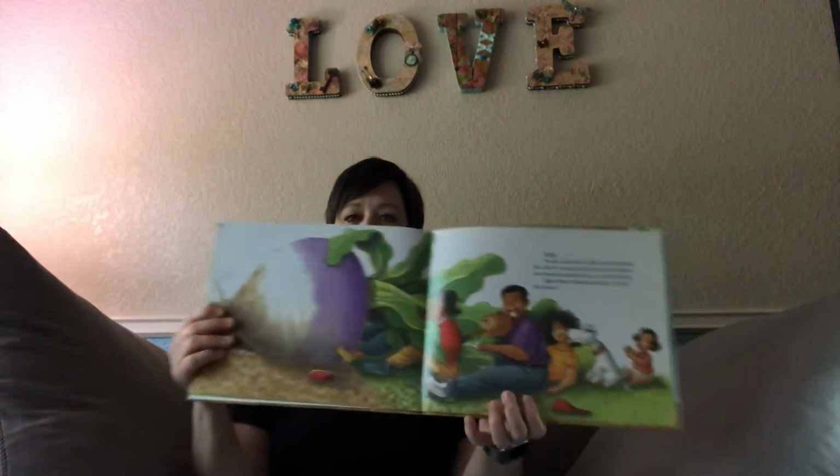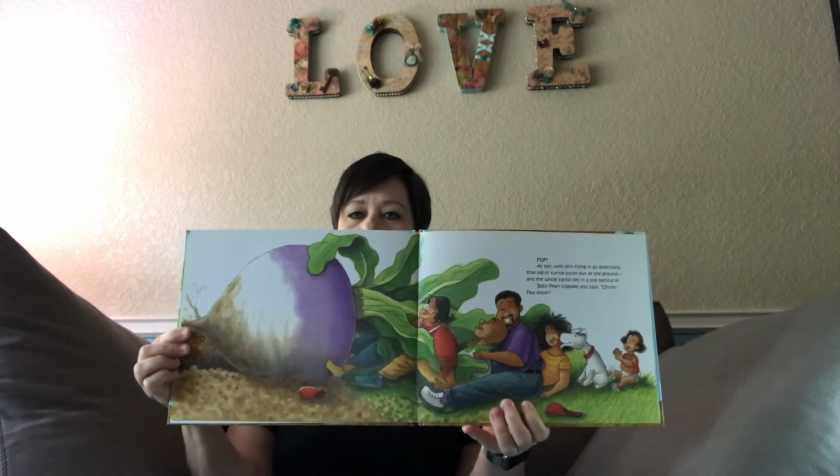Pop! At last, with dirt flying in all directions, that big old turnip burst out of the ground, and the whole family fell in a pile behind it. Baby Pearl clapped and said, "Uh-oh, fall down." By now the sun was setting.